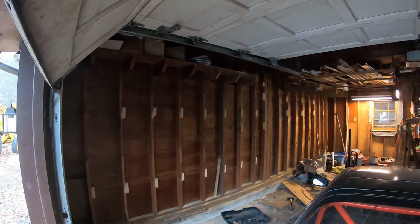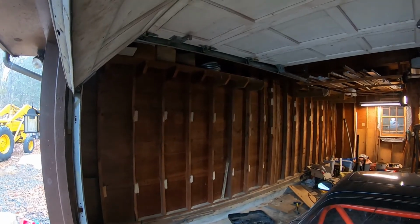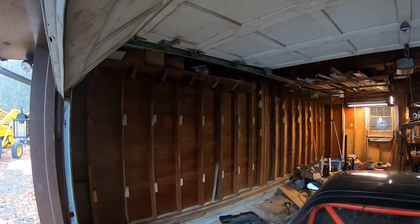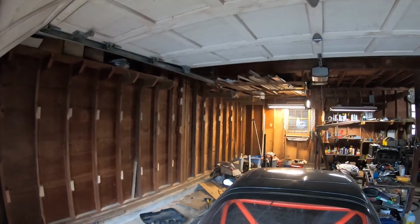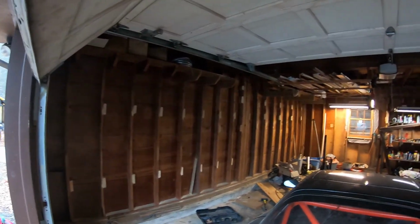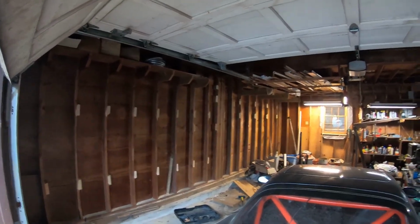Obviously, this thing had so many built-in shelves that my father did 30 years ago. They were all just bolted to the studs. So I had to cut all that crap off of there. And it's just been a process to do that. So bear with me while I'm getting this all sorted out. I'm only really doing it so I can make better content in here for you guys.